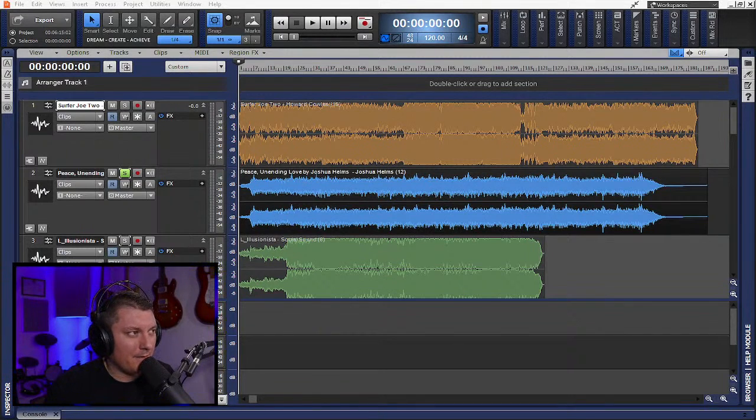So there were some times where I could feel that the lead vocals were kind of struggling to match those key changes. And anytime you have key changes in a song, that's definitely one of those things.